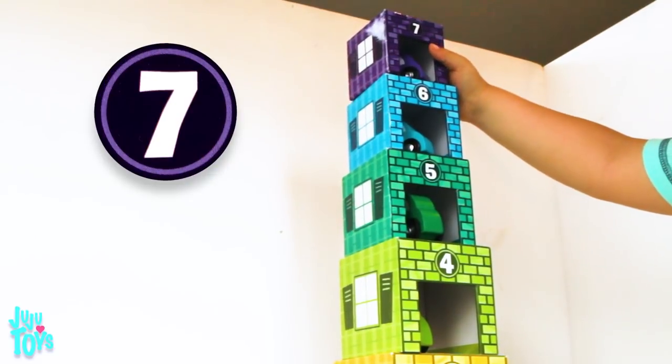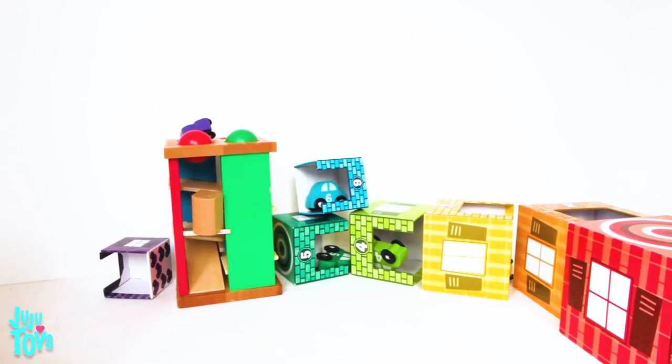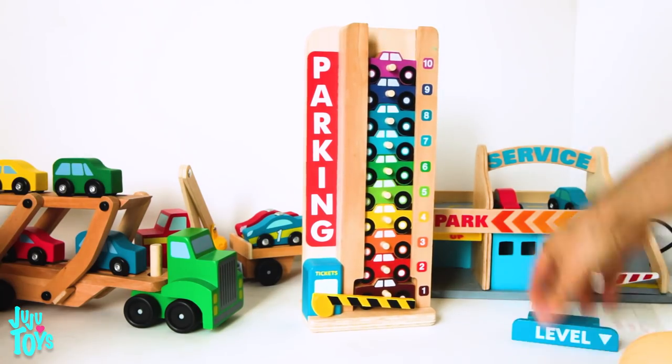So that's garage number seven. Top of the tower. It's all the way to the top. Wow, that's a tall tower. That's a tall, oh, wow. That tower fell over. All right, man. Are we going to dump it out? Yeah. Just like this.